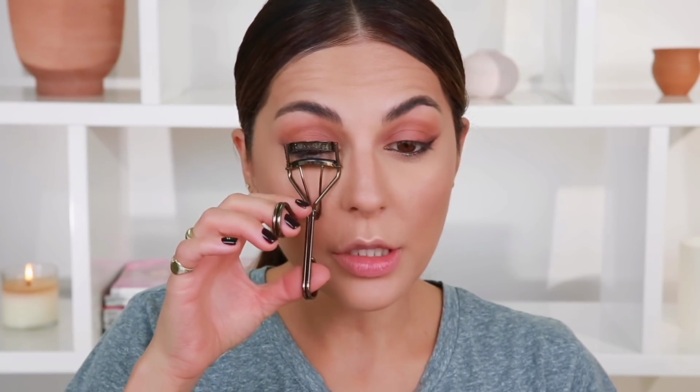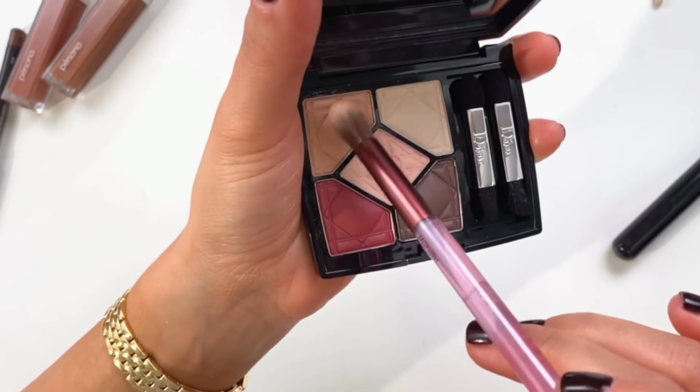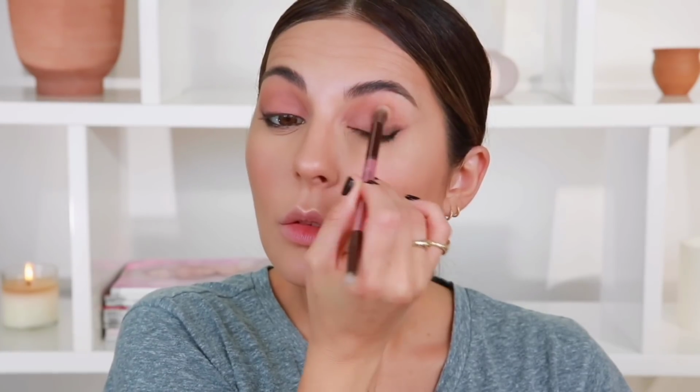I'm gonna curl my lashes and throw on some mascara and see how the look is coming together. The one thing I'm not loving is the peach tone, because obviously the dress is red and fuchsia and purple. So I think I'm just gonna neutralize it a bit with this shade right here. This is a Dior palette. It was just in front of me and I'm like, maybe that could work. So let's just try it. Toned it down just a little bit, not by much.